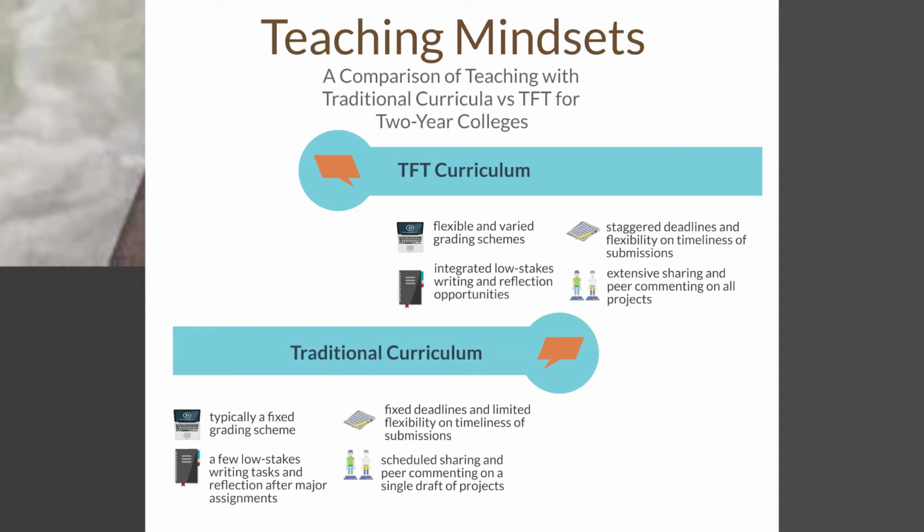In traditional curriculum, we might have been prone to offering only a few low-stakes writing tasks and reflection only after the major assignments. For TFT curriculum to work with our two-year college students, we need to build in staggered deadlines with flexibility on the timeliness of submissions. We may have been used to fixed deadlines and limited flexibility due to peer review, grading timelines, and reporting. But the staggered deadlines and flexibility are essential for TFT to be successful with our students.